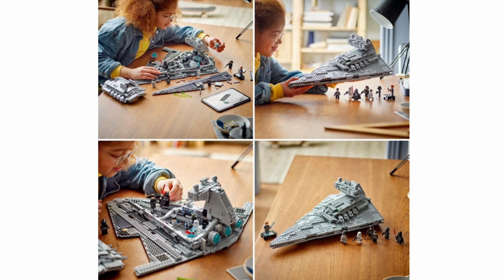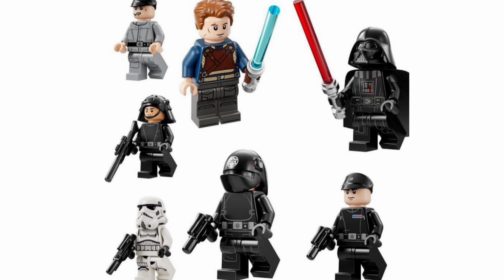Here are some lifestyle pictures of the set. I think, you know, it's a pretty sizable model. It looks a little bit smaller than the previous versions, but not by too much. I still think that the model is pretty sizable, honestly. I don't really have anything to complain about on that behalf. But yeah, I cannot wait to get this one.